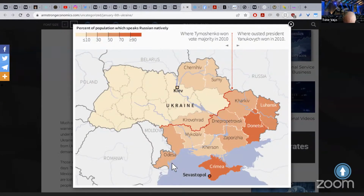These areas right here, maybe not Odessa, but maybe. That's the maybe. But all of this, everything in red, should have never been allocated to Ukraine in the 1950s. Nikita Khrushchev is from here, either from Lugansk or the next. He was the leader of the Soviet Union in the 1950s after Stalin. And he assigned these regions, including Crimea, to the region of Ukraine.